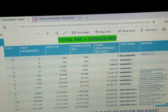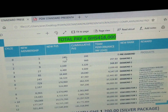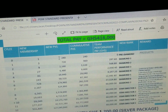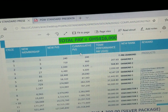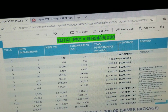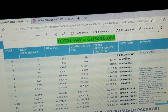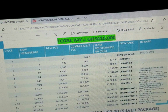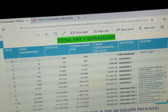We will take a look at it over here. Now the first week is you alone. You saw this platform, you joined, you earned 240 points. If you do the 2,200 Ghana cedis, you are earning 240 points. So it's 240 points at the cumulative PV, right? You can see cumulative PV here. And you don't have a team yet, so you don't have any team performance for you to be paid. Now your new rank is pre-diamond. It is explained as pre-diamond because you haven't reached the diamond one rank yet. So it's pre-diamond, so you only take products.